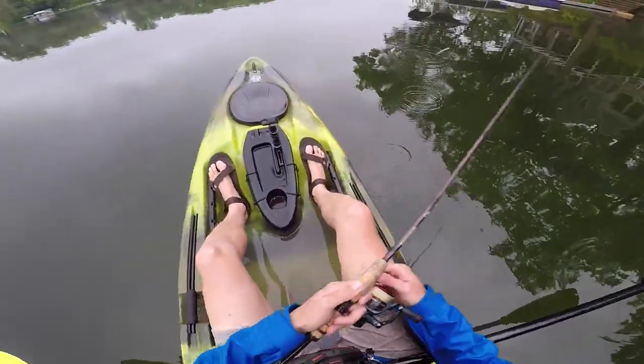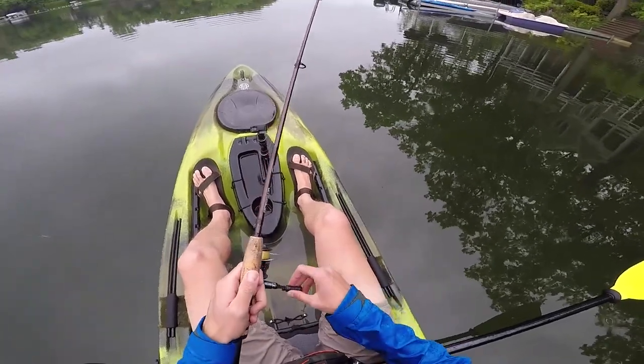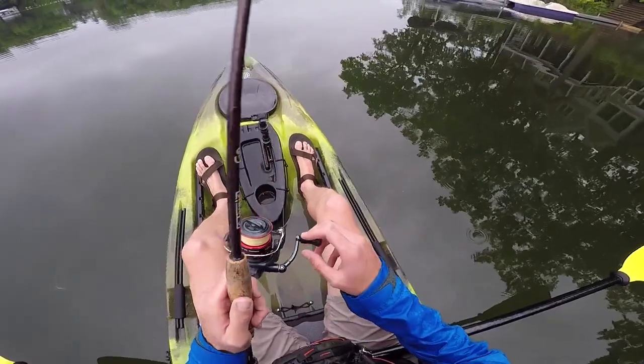I'm thinking this bank is too steep. So what I'm gonna do is go find a little bit shallower bank with less of a drop-off, more taper to it, and I will probably find more fish.